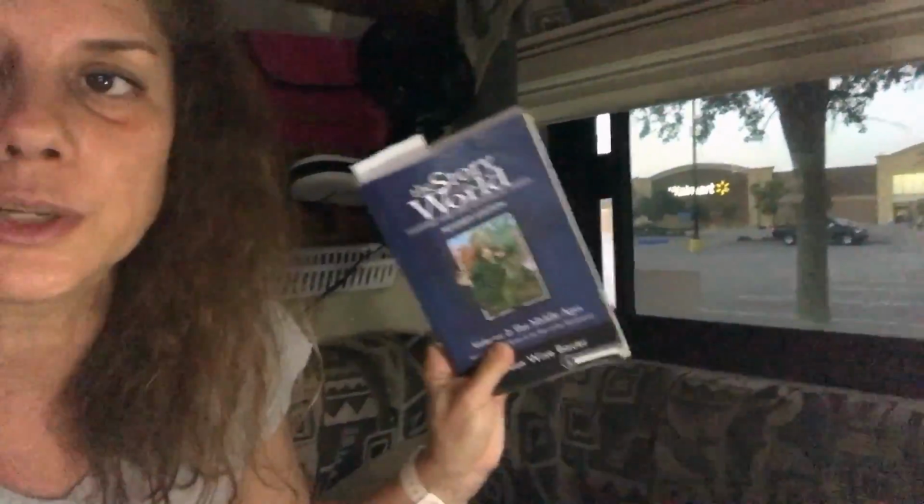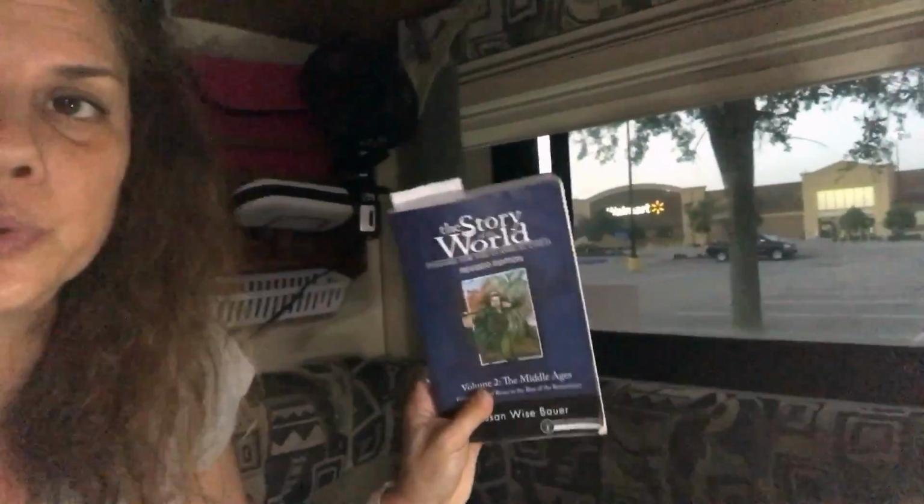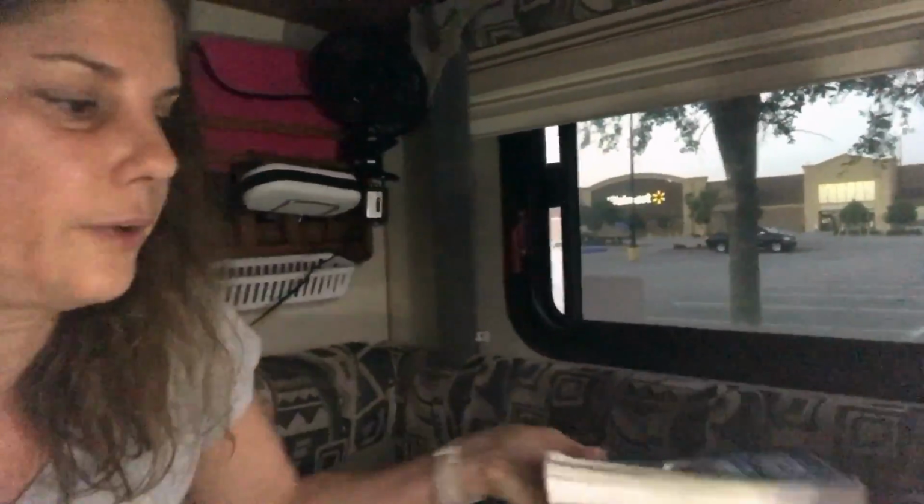I'm also using the Spectrum books. These are great. Barnes & Noble and Amazon sell these books, and we just buy these. The Story of the World is another one that I like a lot. We're on book 2. Almost finished with book 2, halfway there. And that's pretty much it.